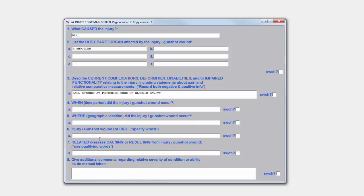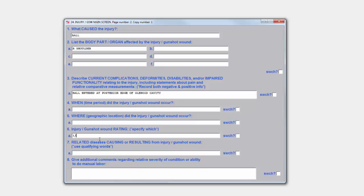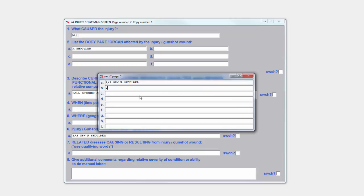In question 3, we will describe the current complications, etc. Ball entered at posterior edge of glenoid cavity. Type Y in the switch field to access more lines. Ball emerged from posterior border of axilla. The certificate further states, loss of power in arm, slight atrophy of deltoid muscle. This information is also entered in question 3. The last thing we will enter for this certificate is the rating. The certificate states, in our opinion, the said pensioner's disability from the cause aforesaid continues at 1/3, $2 2/3 per month. These ratings will be entered separately in question 6, injury gunshot wound rating.